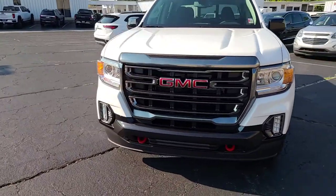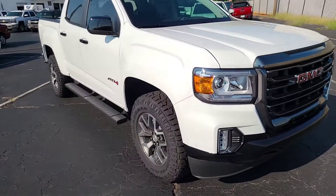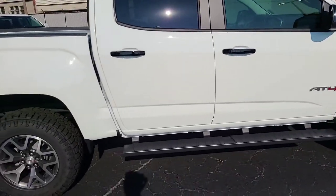I would say it's a dope truck if you want an off-road mid-sized truck. I mean, it's got good rear seats. It's got really good front seats. It's got very good towing capability, as well as the off-road ability is pretty decent.